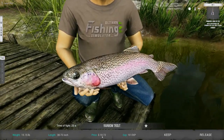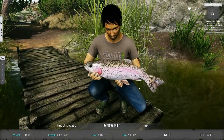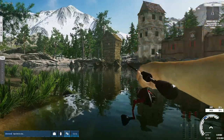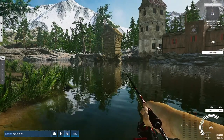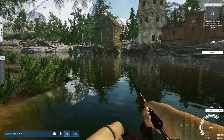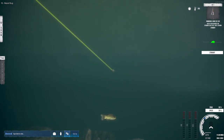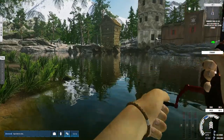I bet if you went to the store, that would be more than $18. That'd be like $30 for this. Yeah, I'll keep him. We get one more cast with this lure in this area, then we'll move on. So we got trout, pumpkin seed, pickerel, salmon, so pretty good variety so far. Oh. And catfish. Now we had catfish with us as well.